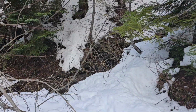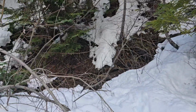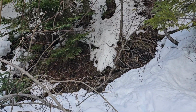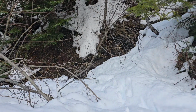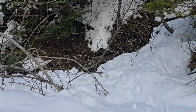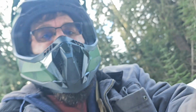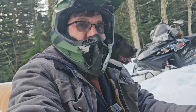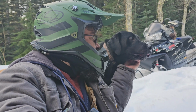Got some nice clear water coming down from the snow melt. Look, we're about 2,500 feet here, and I've got about another 1,500 feet left, I think, before the truck. Elevation wise, I've still got about 3 or 4 miles. But running the snowmobile 3 or 4 miles is not bad. It's a lot easier to walk, right?